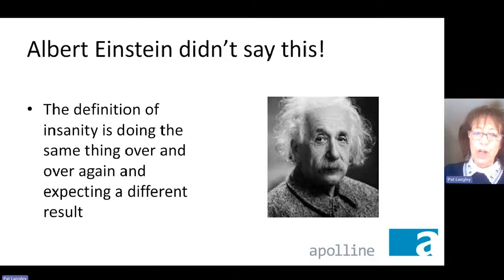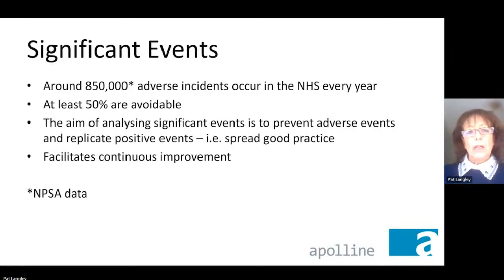But it is so true. And I think these are some rather terrifying statistics. So there are about 850,000 adverse incidents that occur in the NHS every year, and frequently they make headlines on the news, and alarmingly 50% of these are deemed to be avoidable. So the aim of doing any of this is to prevent significant adverse events happening and to replicate positive events.